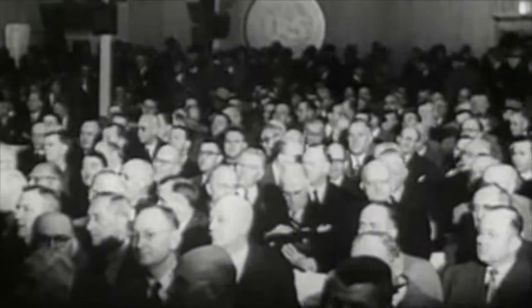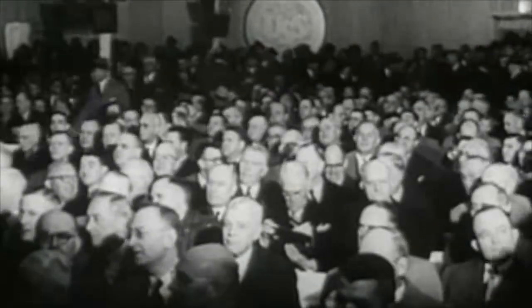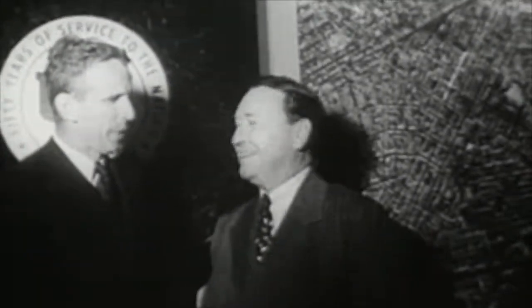The beginning of actual construction was marked by groundbreaking ceremonies on March 1st, 1951. United States Steel was given an official welcome to the community by the state of Pennsylvania, as well as by the neighboring state of New Jersey.